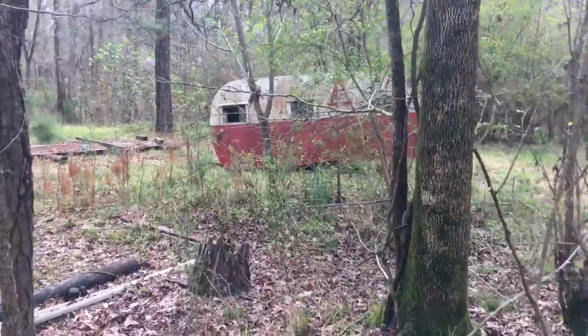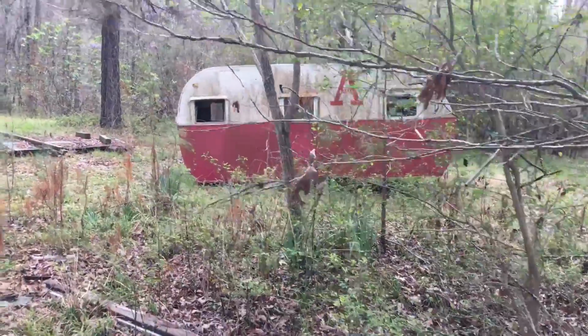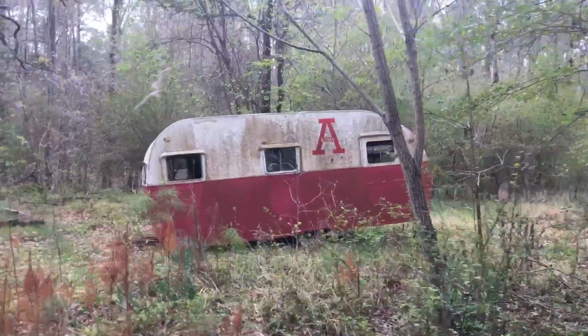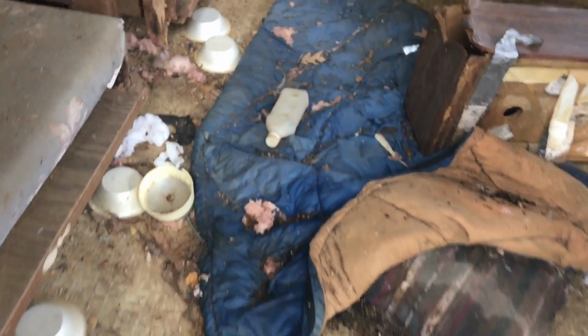We're gonna get a little bit better look at this camper tucked away back here. I'm not sure if anyone's living in it currently or not. Someone's been sleeping in here.